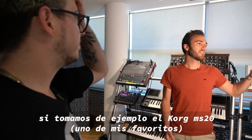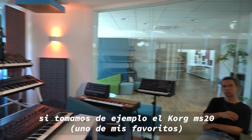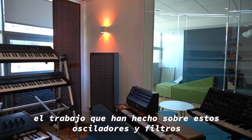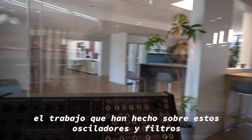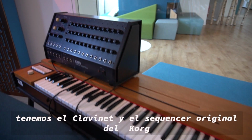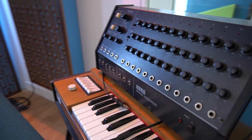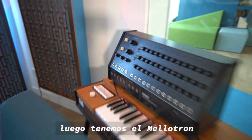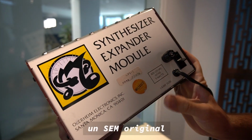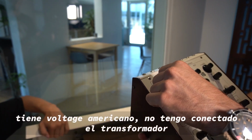If I take the example of the Korg MS-20, which is right here, one of my favorite synths of all time. Me too. The work they've done on this oscillator and filter is just amazing. You have a Clavinet here, DSX. You have the sequencer, the original for the Korg, SQ10. Here you have the Mellotron, the good old Mellotron. This one, original SEM. It's on US voltage though, so I don't have any transformer. This one is the big boy.